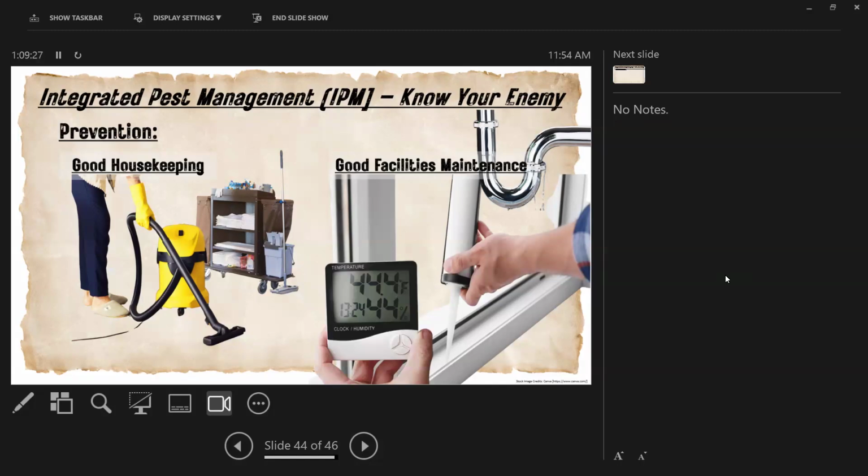And then also environmental control. So we also control the humidity and the temperature in our buildings to try to make sure that we're not creating that nice, really warm, really high humidity environment that a lot of bugs really enjoy.